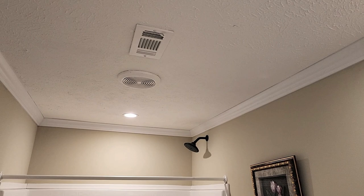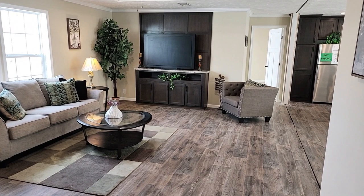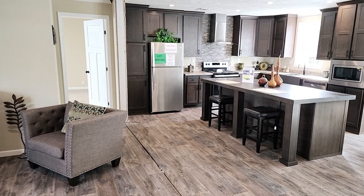All right, we're gonna come out of this bathroom here. We'll pan back in here to the living room. Just a nice layout. You can see what I'm talking about with the open light, just how much light it brings in here with those windows and how it really brightens the room up for you. All right, so we're gonna come out of there, come around the corner here.